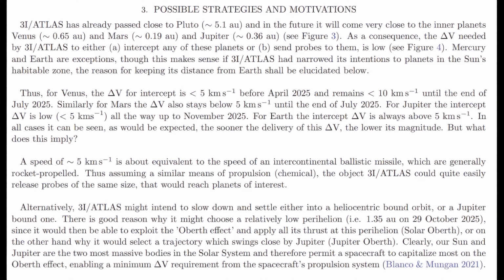Or, on the other hand, why it would select a trajectory which swings close by Jupiter, called the Jupiter Oberth effect. Clearly, our sun and Jupiter are the two most massive bodies in the solar system. I think they're binary twins, and therefore permit a spacecraft to capitalize most on the Oberth effect, enabling a minimum delta velocity requirement for the spacecraft propulsion system. That's how you plan this.